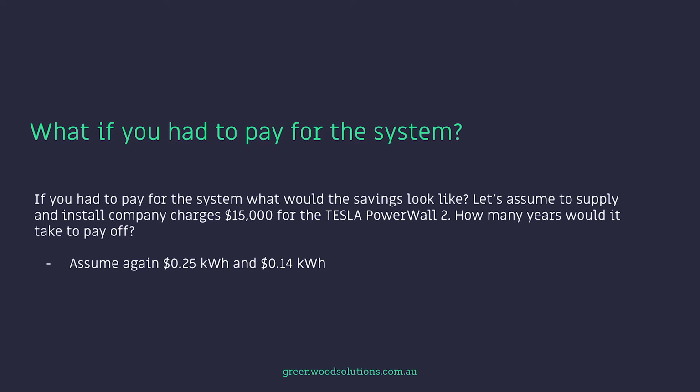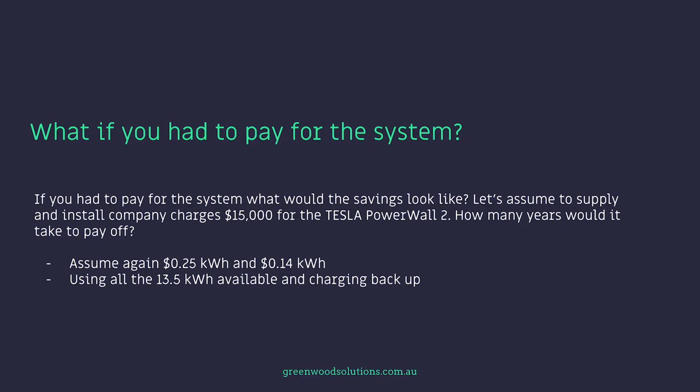Let's assume to supply and install, a company charges 15 grand for the Tesla Powerwall 2. How many years would it take to pay off? Again, we're going to assume 25 cents per kilowatt hour and 14 cents per kilowatt hour, so 25 for peak, 14 for off-peak. We're going to use all the 13.5 kilowatt hours available, and we're going to charge back up at 85% efficiency.